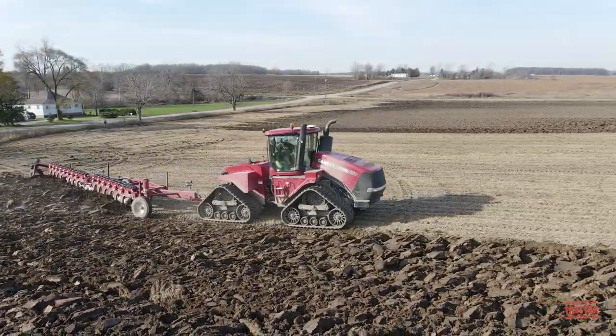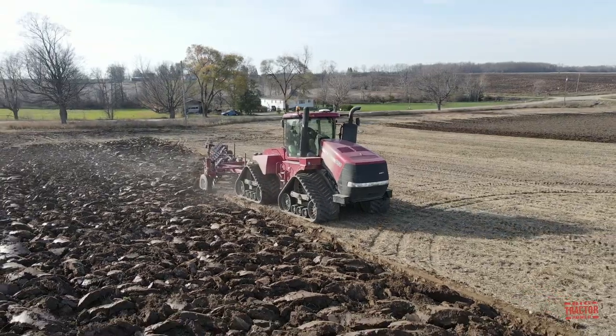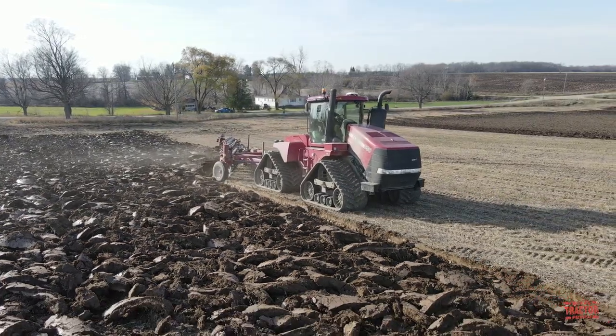In this video, we'll take a look at the tractor and plow specifications, as well as discussing the advantages that this type of tillage brings to an organic farm like this one. But first, let's head out to the field so you can see and hear all this plowing action.